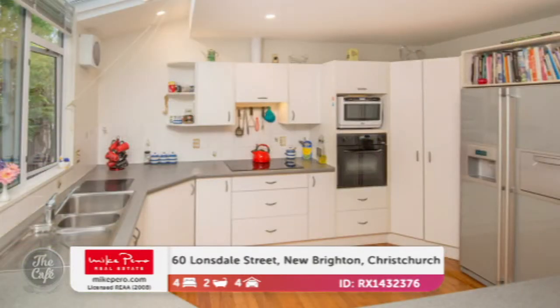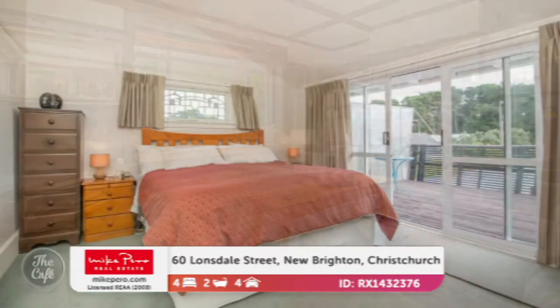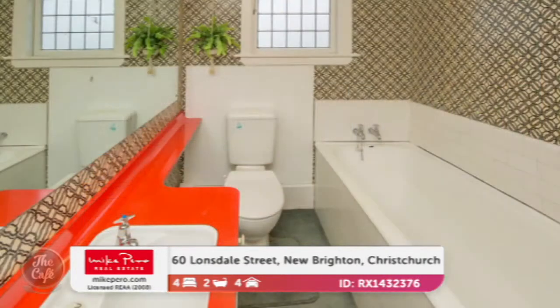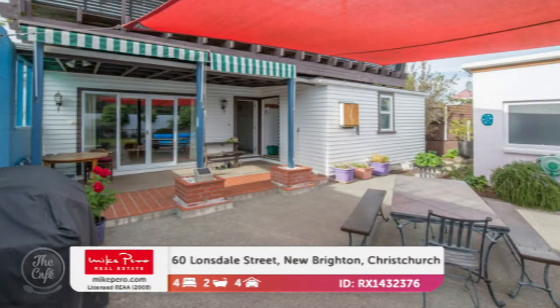So it's had some improvements over the years with a few modern touches. You'll notice that the living room still retains some of that original character. Yeah, that is awesome. And you notice that on the outside too, that original character. That's right. It's a large family home. It's got four bedrooms and it's in zone for the new high school, so Shirley Boys and Avonside Girls. And beautiful park outlook there. That's Rafferty Domain.